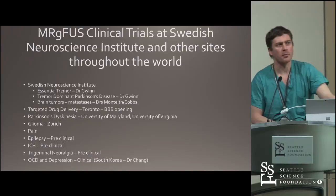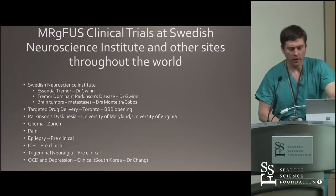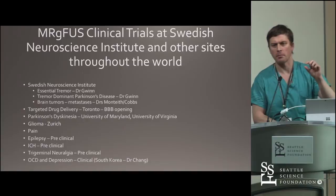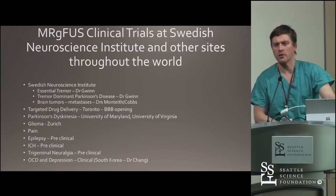Tremor dominant Parkinson's disease, Dr. Gwynn's PI of that. We're also treating brain tumors with metastatic tumors. And throughout the world, there's other trials going on with Toronto. They've successfully opened the blood-brain barrier in a patient with a glioma. And we're able to deliver a contrast agent across the blood-brain barrier to very focal spots like a checkerboard within the tumor before they removed it. So there's a lot of interest in that with regards to things like Alzheimer's disease, potentially dropping in neurotrophic agents for Parkinson's disease and so forth.